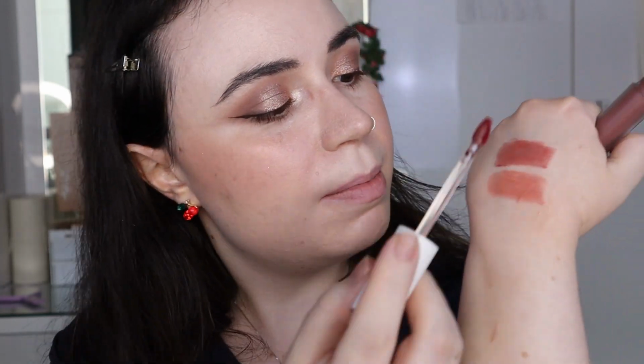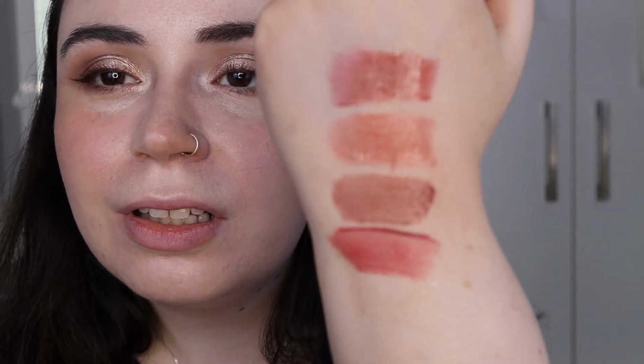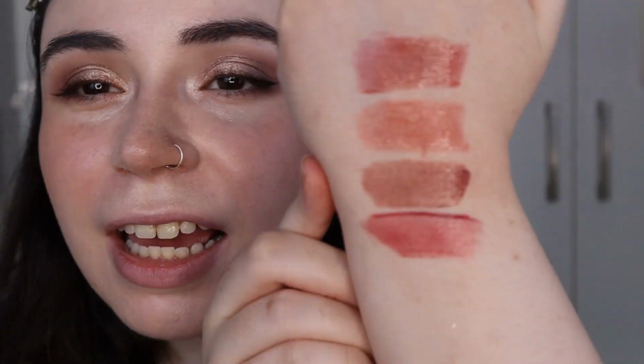I'm really curious about this. Ooh, yes, it is chocolatey. Do you see anything? Definitely more brown, but we're still in the warm tones. And then the last one is Enigma, which is a pink. So hopefully this is a bit cooler in undertone. It's not really cooler. I wouldn't call this a cooler undertone shade. I think they are all warm.